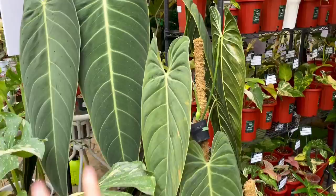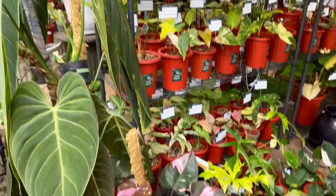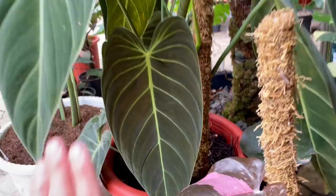And it's actually not that difficult. You do need to give them time, a bit of humidity, good care. But mostly time is the best strategy for them. And this is the normal size Melanochrysum leaf. I believe most of us at least have achieved this size by now.